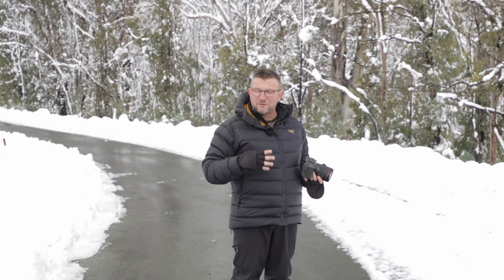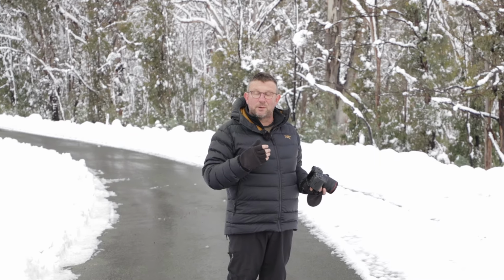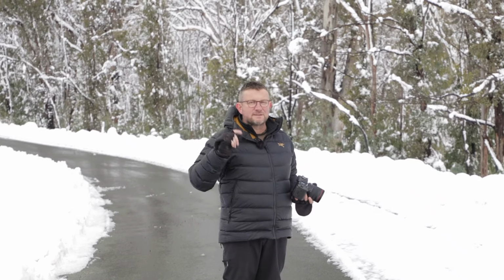And the opposite for that, if you're in a scene where everything behind you is very dark, you probably want to go a stop underexposed. But for the snow, definitely one stop over.